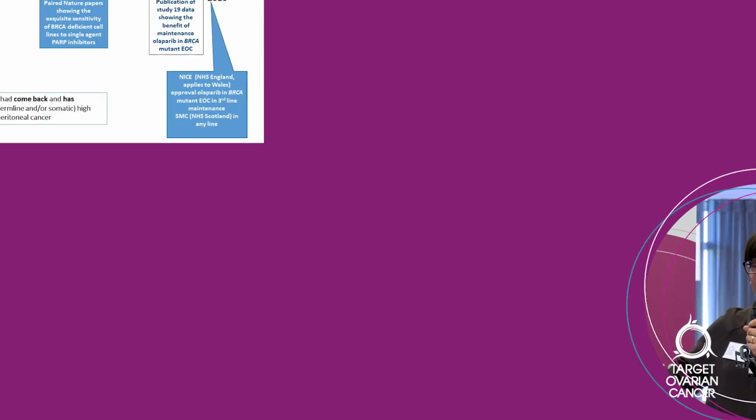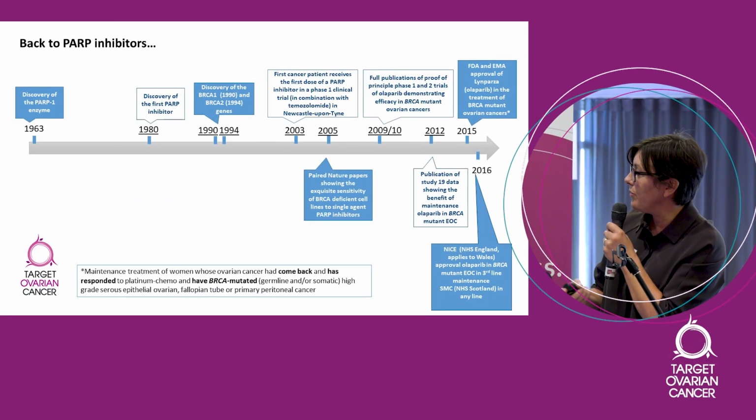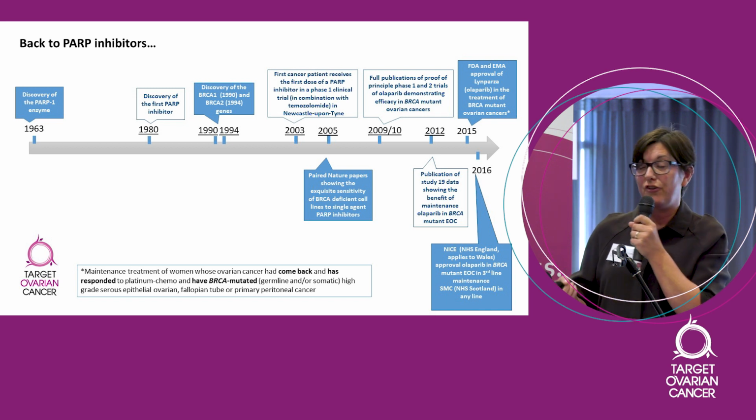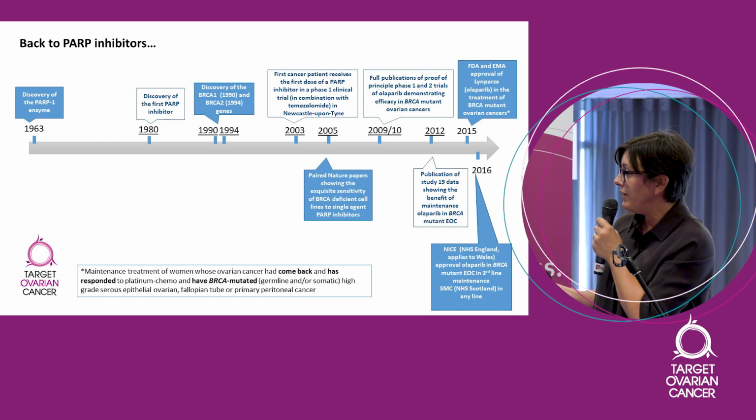And it had to be after so many lines of treatment, and it had to be in patients who had a BRCA mutation, so either a germline mutation, so one that you've inherited, or a somatic mutation, which is just found in the cancer. Now, if we fast forward to 2016, this also gives you an idea of drug development and how drugs go through systems and approvals. So although the FDA and the EMA had approved olaparib, we couldn't actually give it on the NHS until 2016.